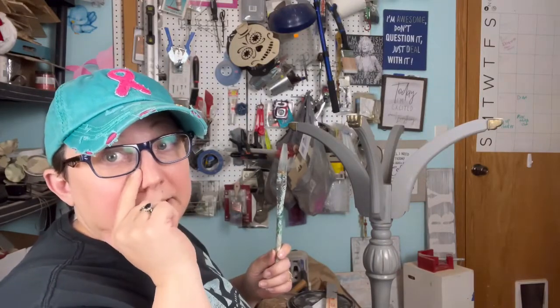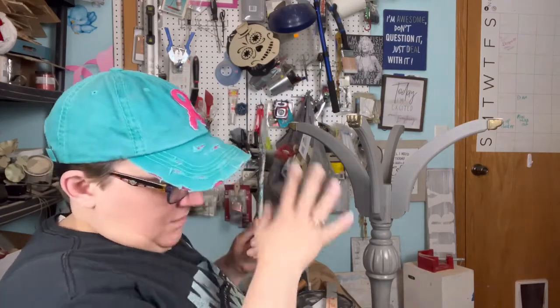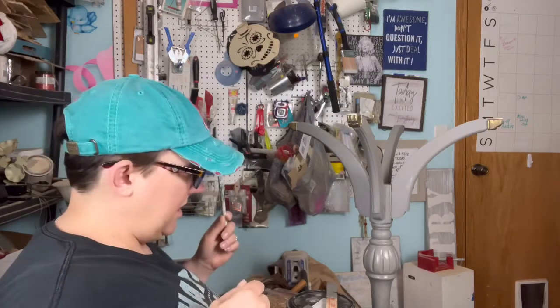Coat 1 on the base is done. So my next move will be let it sit for 20 minutes, let it dry up a little bit, get the next coat on, because if I keep brushing, I'm just going to brush the coats off. So let this sit for a minute. I'm going to go grab some water and have a snack and come back and paint on this a little bit more.